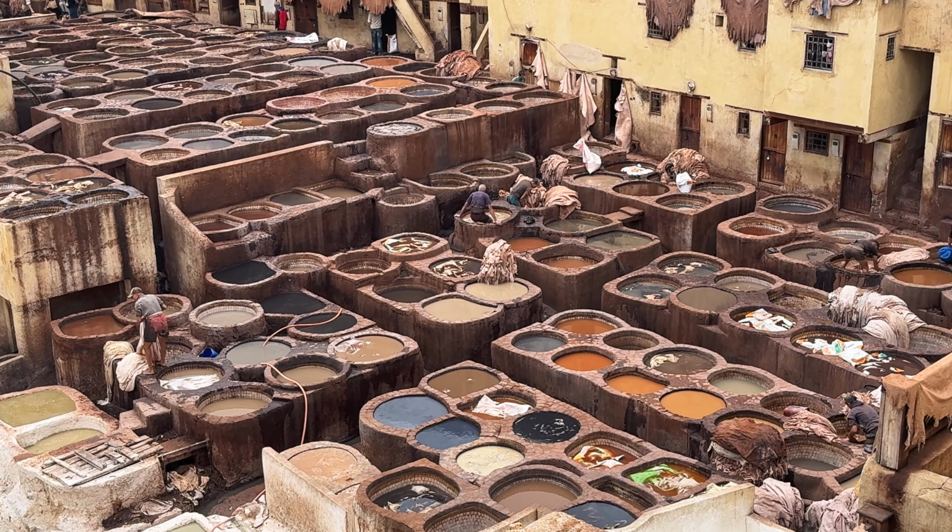The royal palace in Fez, built in the 13th century by the Marinid dynasty, has served as a residence for Moroccan royalty for centuries. The palace is renowned for its magnificent golden gates, intricate mosaics, and lush gardens. Though not open to the public, its impressive architecture and grandeur make it a significant landmark in Fez.